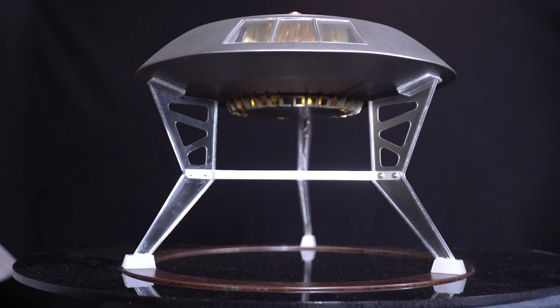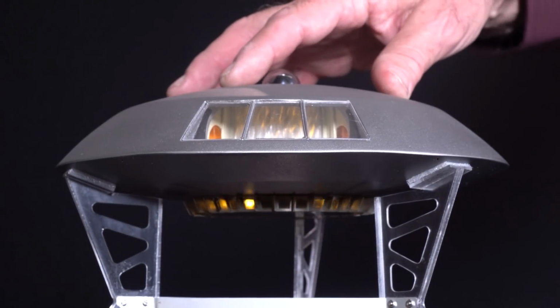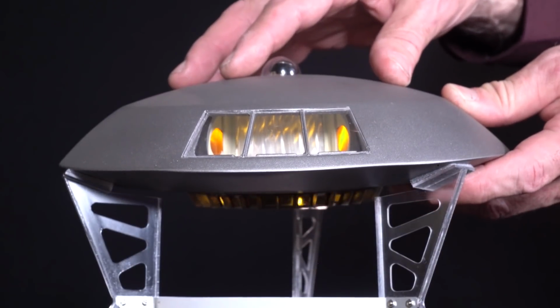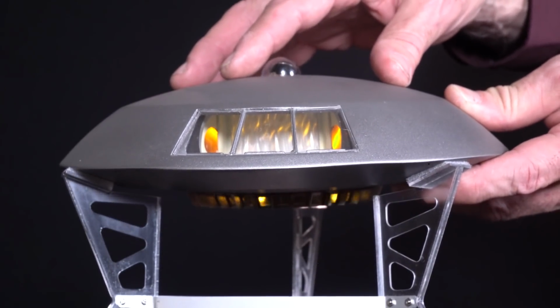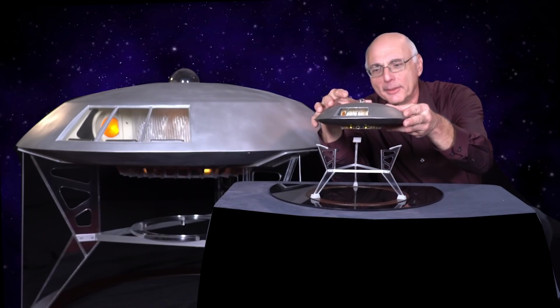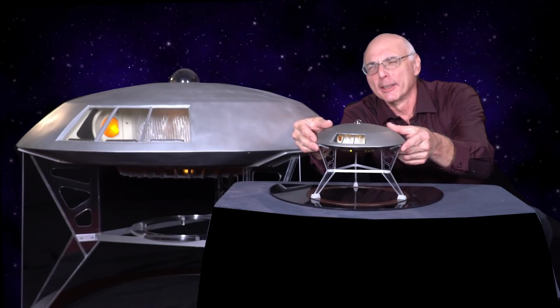Okay, I'm very happy with the overall results, all the lights, the radar spinning. Well, one second. Yeah, if we tilt it like this, you can see the amber lights inside nicely. Yeah, that's good. Just having a little fun with you guys.